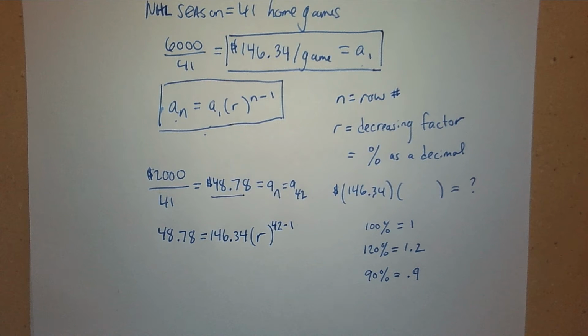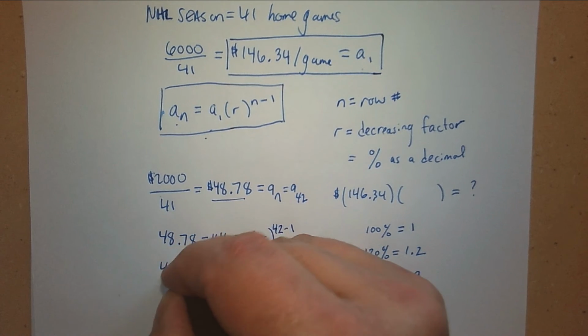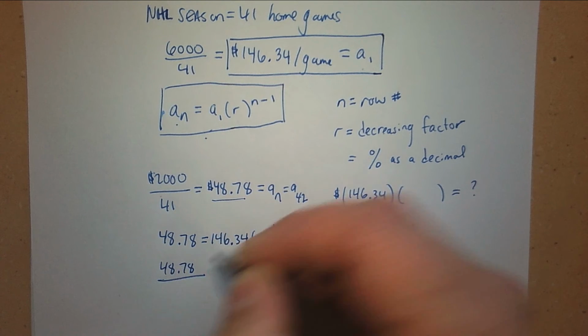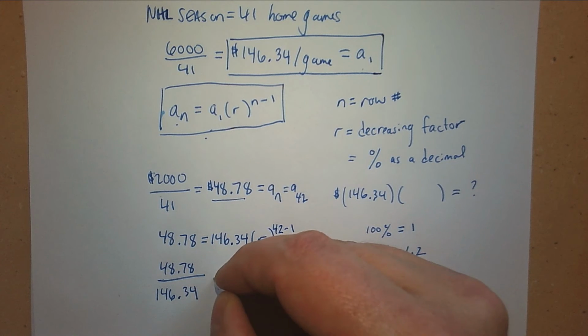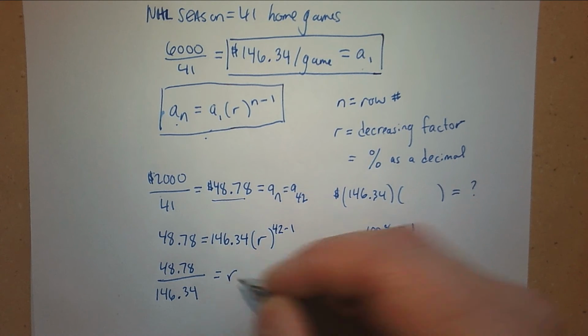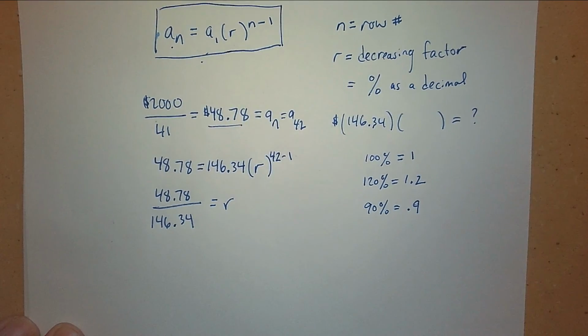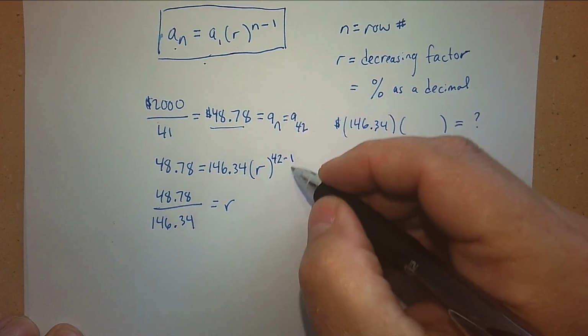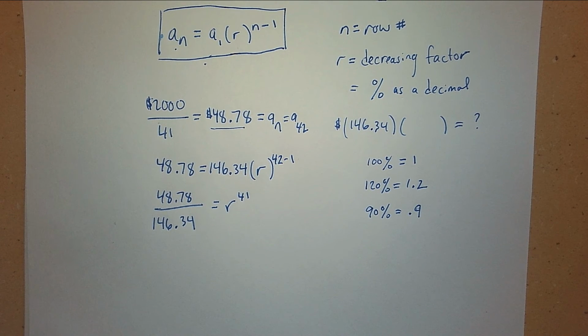So how would I solve for R? What number is in front of R right now? To undo that, I'm going to divide. You're just going to write it as a fraction, and you're going to have a decimal inside the fraction, and it's okay for your calculator, because we're eventually going to use our calculator at the end. And 42 take away 1 is 41. How do I solve for R? The question is, how do I undo a power? You have to do the root that goes with it.